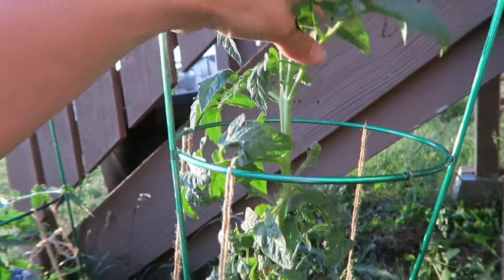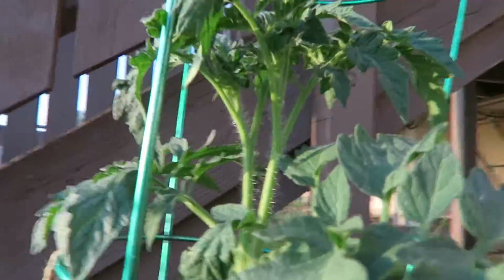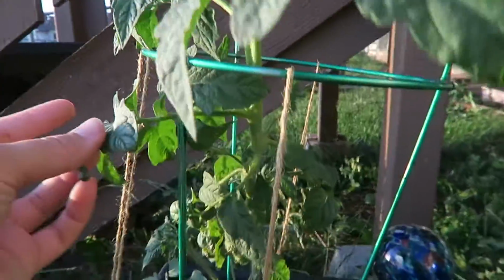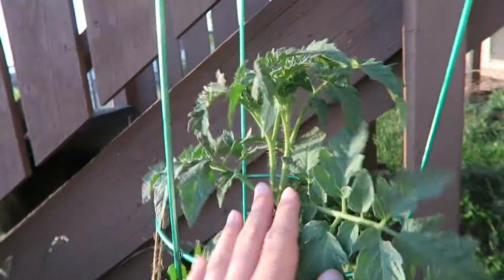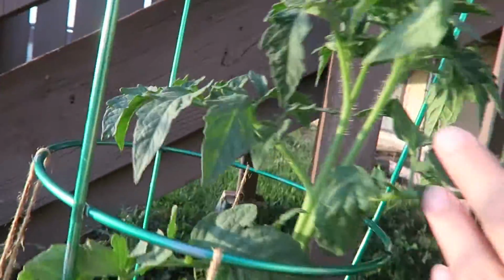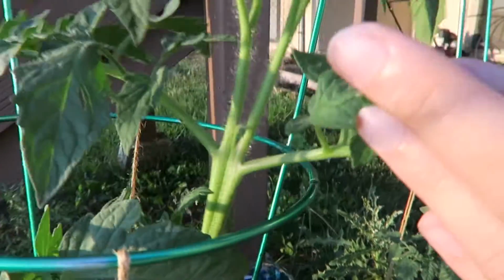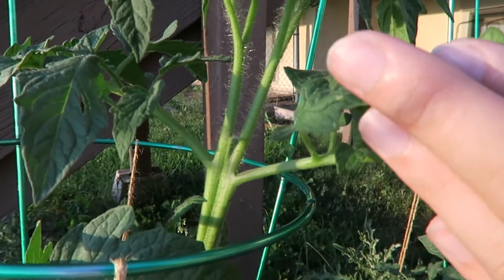Here's another one of my tomato plants that I started from seed. It's doing really good. I don't see any blossoms on them just yet, but I'm honestly surprised this one's still alive. I can't even lie. I don't know how it's alive, but it is. But look at how thick that stalk is. That's really thick. I don't know what happened there, but something did.